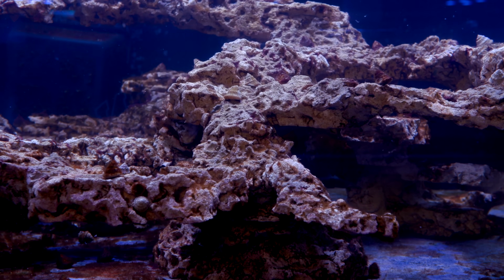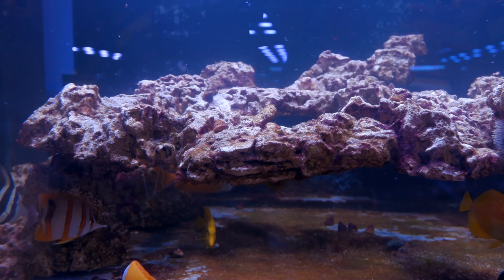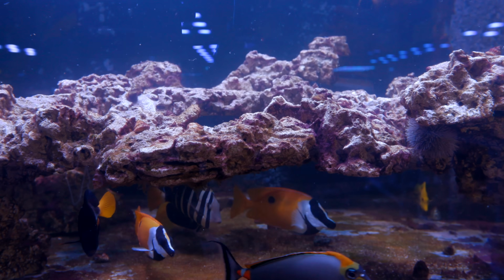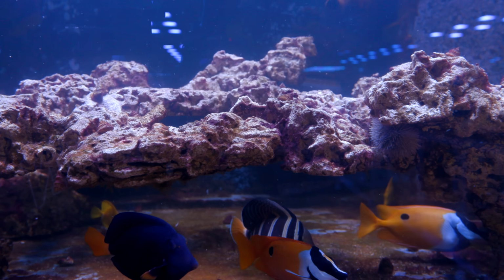And we need so many for this tank. It's roughly 600 gallons with a lot of hair algae. That process takes a little bit longer. Now that we do have hundreds of snails in there doing work, the rocks are noticeably more polished since they were in the last video.